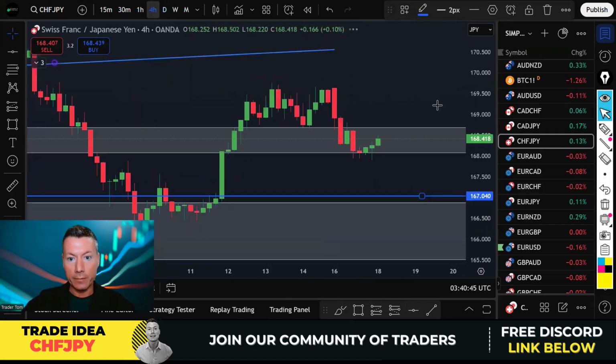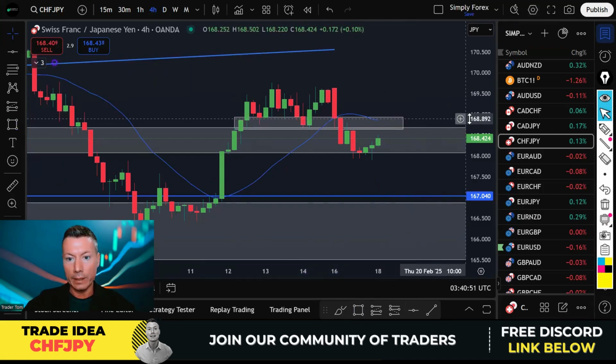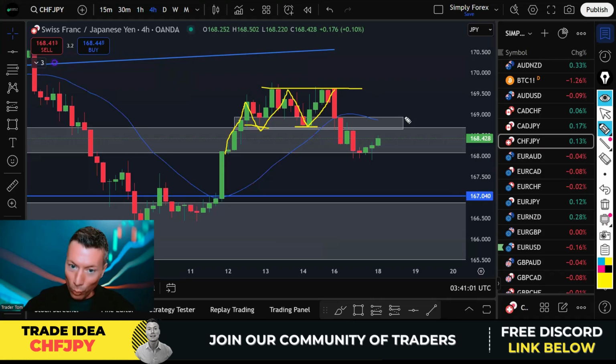Again, if we drop down to the H4, you will see on the H4 there's this nice level through here. Very similar setup to CAD yen, right? H4 structure has broken down. It stopped making higher highs. That's always a red flag. And then price has broken down. Again, if price retraces into here, we get a nice bearish reaction. I think we can take price back down to this 167 level.